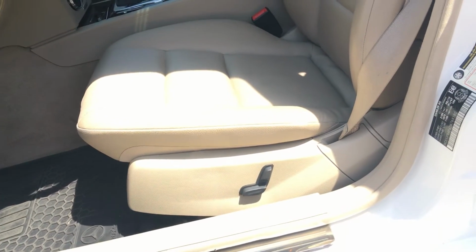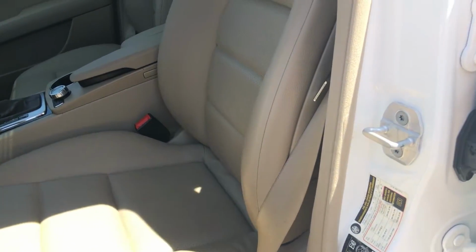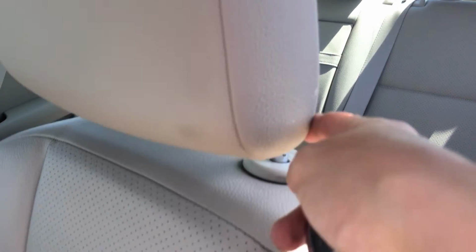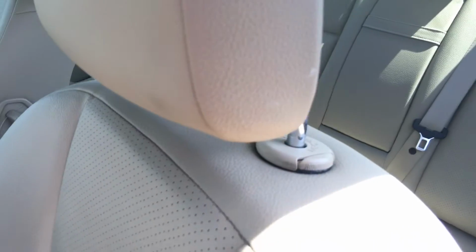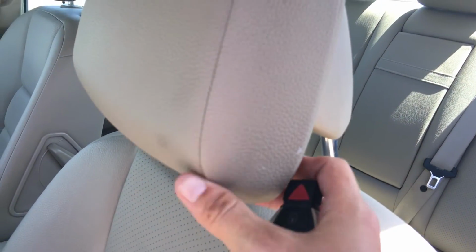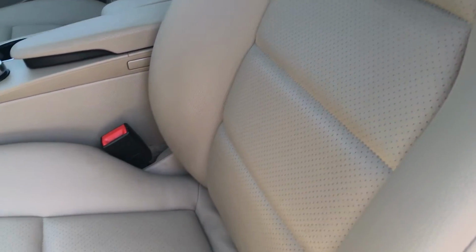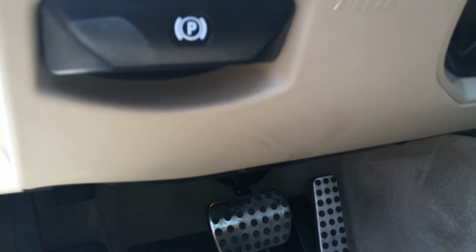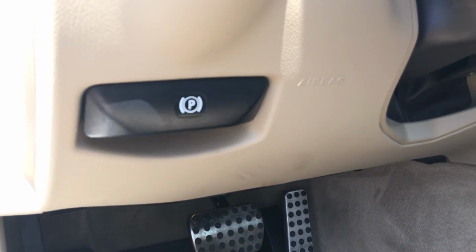With all of these upgrades, you're going to get a 14-way power driver adjustment, as well as a 10-way passenger power adjustment. The headrests are super cool, as you can adjust them height-wise, but you can also angle them out, so that'll be super comfortable for those longer drives. Perforated leather to give way, of course. All-season mats and carpeted all around. Got our emergency brake and our emergency brake release.